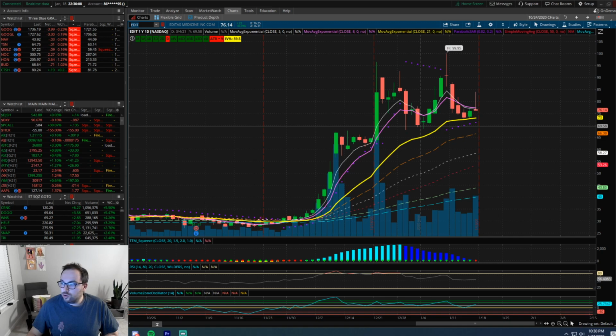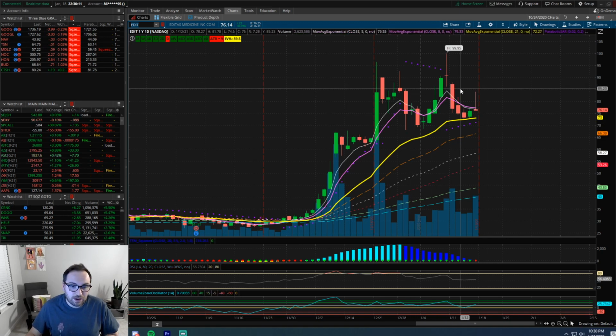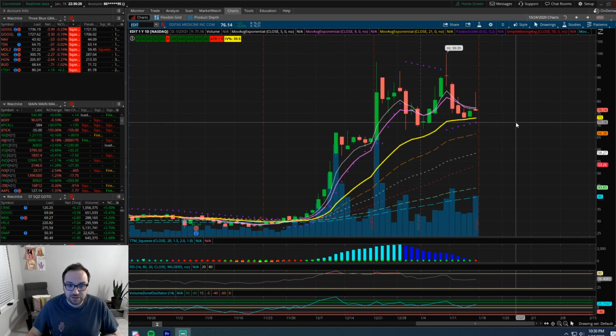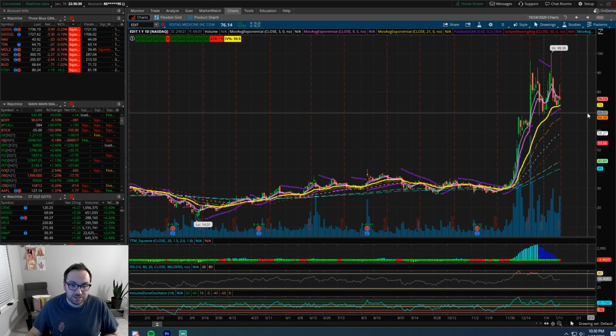So we did get a little bit of pullback. There was a 15% pullback on Monday here, really coming in quite sharply into the beginning of the week. It has slightly bounced off the 21 EMA here, a little bit of consolidation. The support would be potentially around $72, so we're going to be looking at around 72, even down to 71, as some initial support.